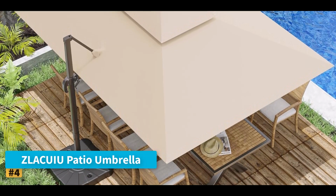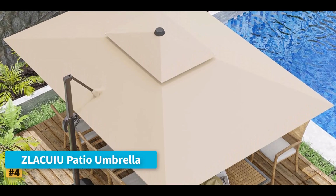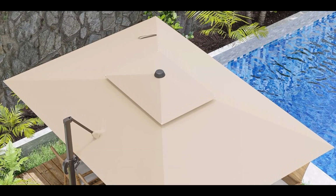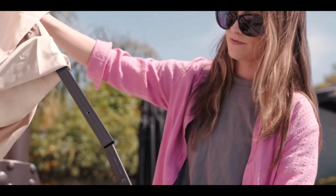Number 4. ZLACUIU Patio Umbrella. The ZLACUIU Patio Umbrella is a versatile and robust cantilever-style umbrella designed for expansive shade coverage in both commercial and residential outdoor spaces. Measuring an impressive 10 by 13 feet, it's ideal for larger seating areas, outdoor dining sets, or poolside lounges.